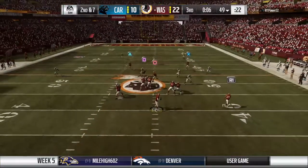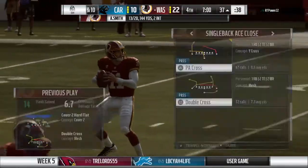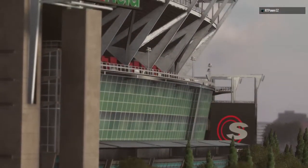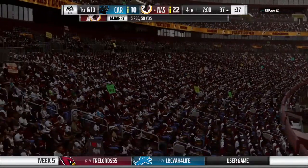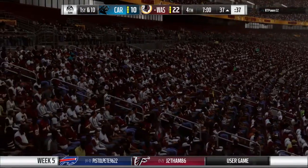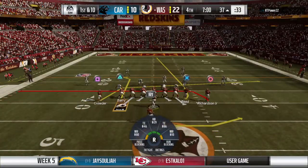To throw on 2nd down is Smith. Looking for his tight end on the corner. It's complete. And he is tackled inside the 40, not quite to the 35. 5th catch of the afternoon, and that gives him a first down. Line of scrimmage, the 37 on 1st and 10.